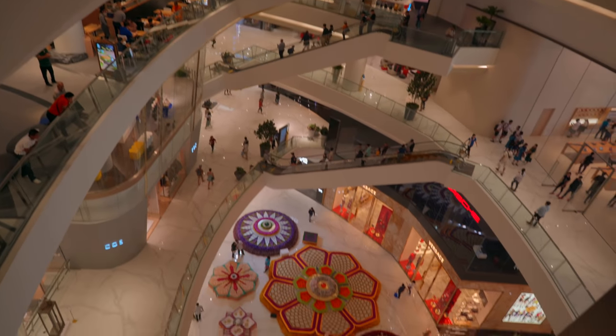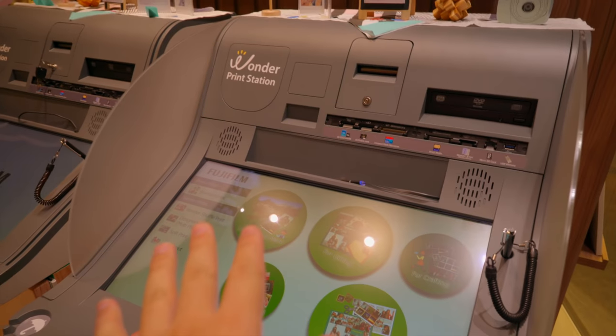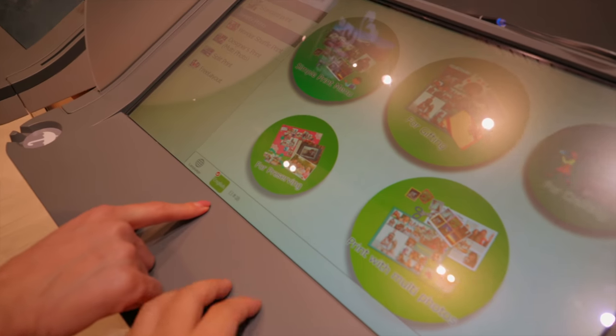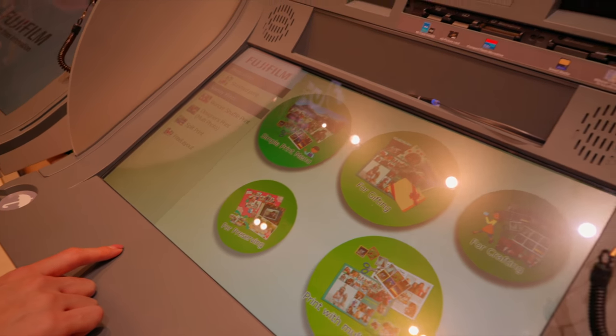Overlooking all this. I was sort of disappointed because the Big Photo didn't have this here, but they have a separate place just to print. You gotta love these machines. You can print your standard photos. They don't have any Thai now. Japanese? Oh really? It's just for English and Japanese people. Wow.